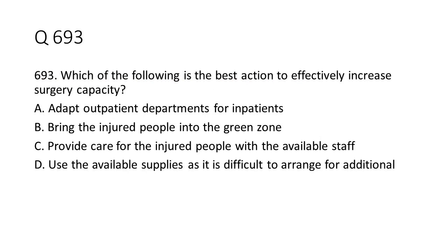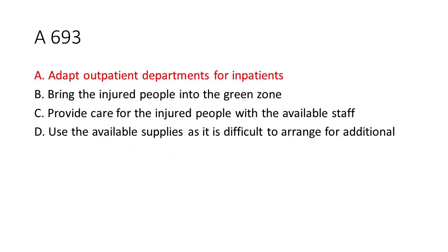693. Which of the following is the best action to effectively increase surgery capacity? A. Adapt outpatient departments for inpatients. B. Bring the injured people into the green zone. C. Provide care for the injured people with the available staff. D. Use the available supplies as it is difficult to arrange for additional. The answer is A. Adapt outpatient departments for inpatients.